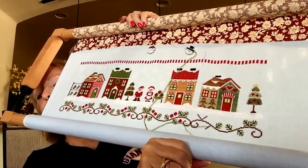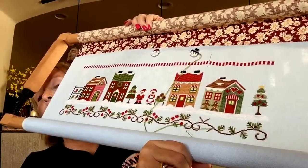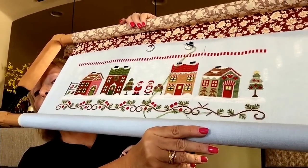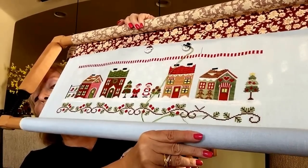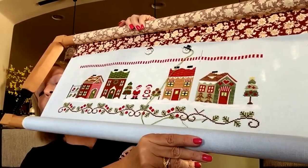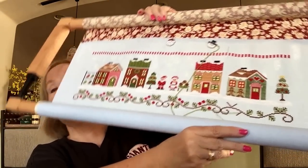I think I could do this in one evening, so I might just sit and do it tonight. I'm having a lot of fun with this, and I can't wait to move down to the second row. Everybody on the Stitch Along is doing great work and making their changes or just doing them the way they're charted, and they all look great. So good work, everybody.